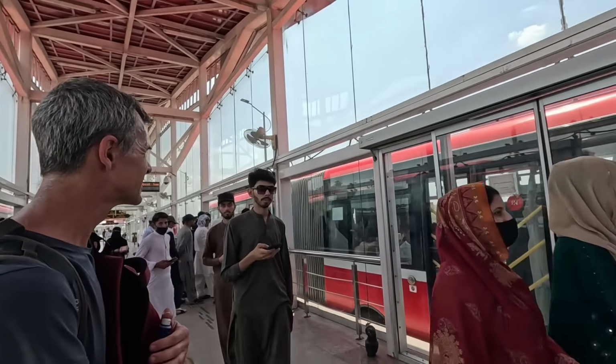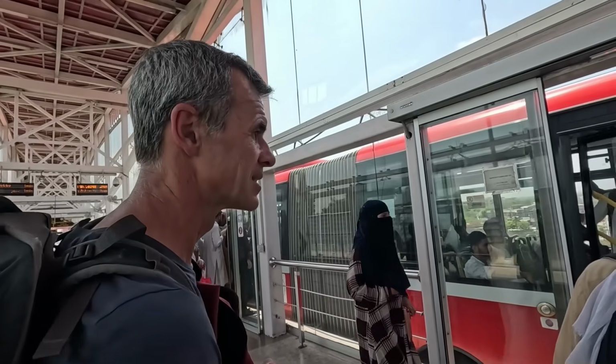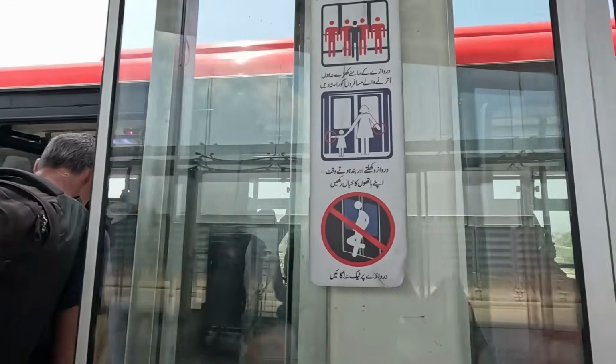And the really cool thing is, we've never actually been on one of these metro buses before. They come about every 4 or 5 minutes. They're really fast. There's one here right now. Hopefully we can get a seat. It is quite full. It's kind of like a train compartment. I'll go to the front, Lee.